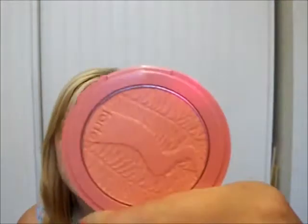So, I love this. New blush favorite, and I don't know when I became such a blush junkie, but this is the Tarte Amazonian Clay Blush in Glisten. And here is what it looks like. It is this beautiful peachy pink color. It's kind of shimmery, but it's a very subtle shimmer.